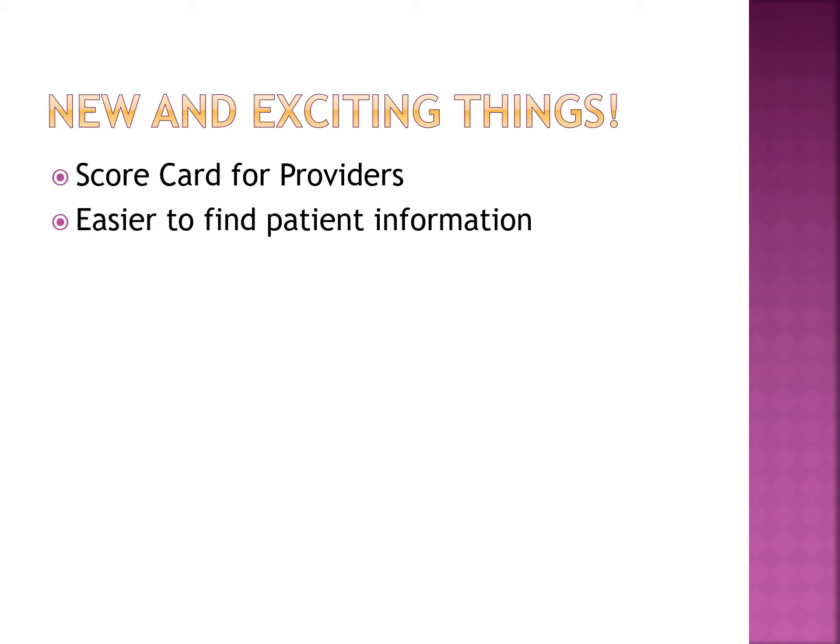A new and exciting thing for the controlled substance database is that they now have a scorecard for providers. And what that means is that you can look at your ranking, and the ranking is based on how many controlled substances you prescribe and see where you fall compared to other providers. Of course, it doesn't show you other providers' names or anything like that. It just shows where you fall.